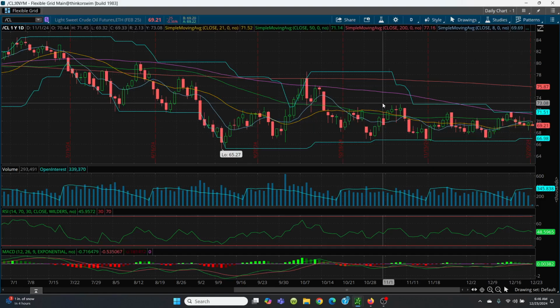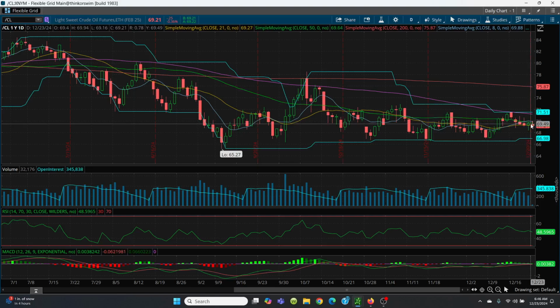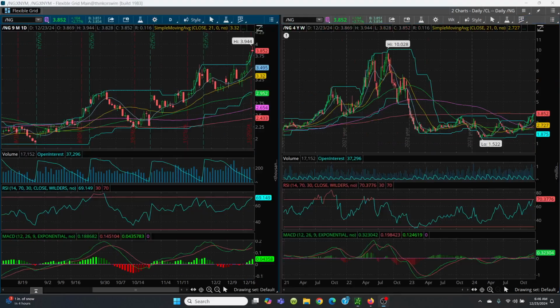So again, today, just watch on a closing basis that key 21-day, watch that 50-day on the upside, and that 8-day, and we'll see if we can get a trade out of this, maybe going up or maybe going down. Now remember, if there's no trade here, there's always plenty of other things that can be traded. So always look at that. All right, let's take a look here now at natural gas.